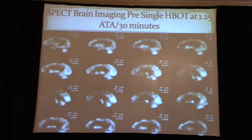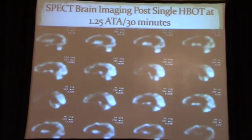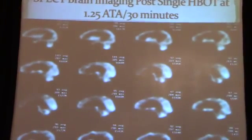And here is the average number of counts per pixel, the maximum for that slice, total number in the whole slice. And here he is after one hyperbaric treatment at 1.25 ATA for 30 minutes. Is there a difference? Can you see it? It's a smoothing to a more normal pattern. Now we shifted some things around, but this pattern shift corresponds to a more normal pattern. And guess what? He felt better. Surprise. Brain more in balance, working better.